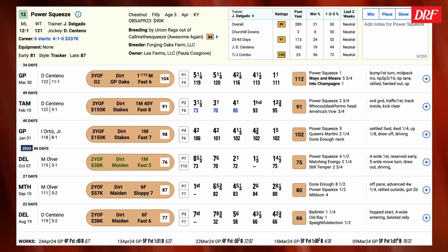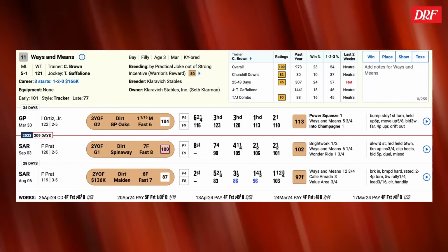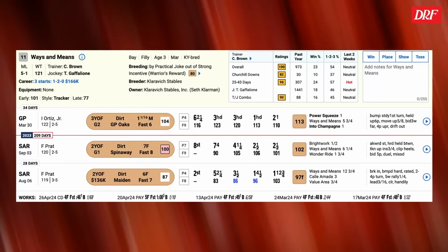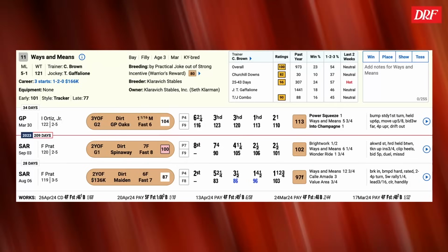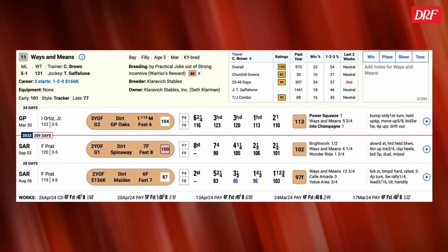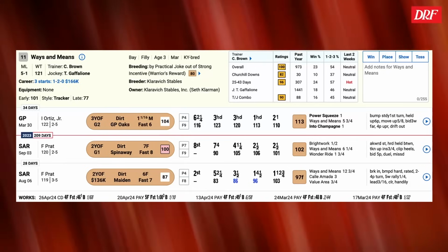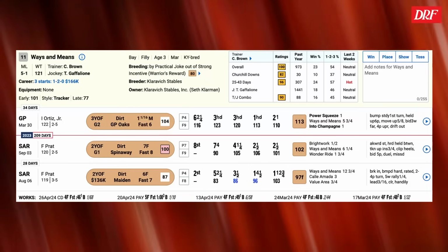As for the number 11, Ways and Means, the horse that she defeated last time in that Gulfstream Park Oaks, Craig, there's no question that she might be one of the most talented 3-year-old fillies out there. We saw it during her 2-year-old season when she won that debut so impressively, had real trouble on the backstretch of the Spinaway, got injured out of that race, and still was able to finish second, just barely beaten. And it was a big ask to come off the layoff going 2 turns in that Gulfstream Park Oaks.